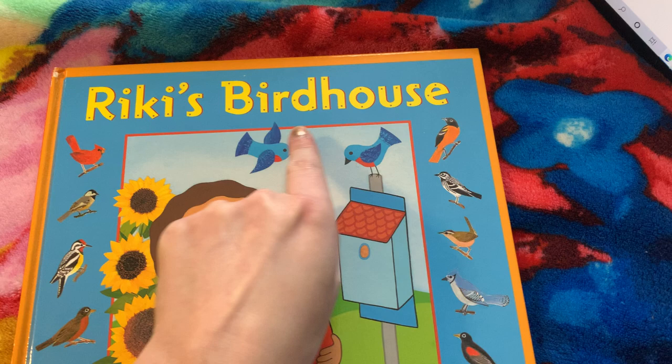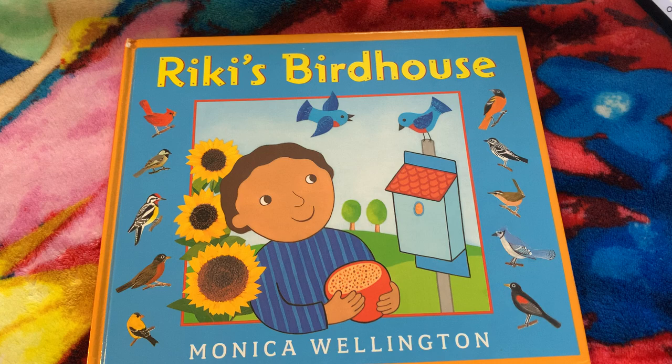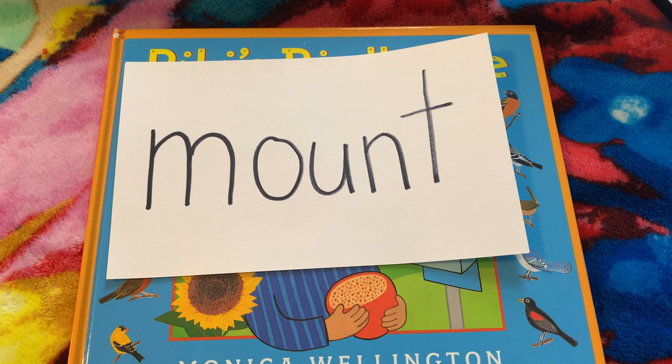And in this story, we have two vocabulary words. Our first vocabulary word is mount. Can you say that word with me? Mount. A mount is something that supports an object, or in this case, a TV, on a wall.